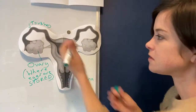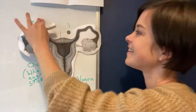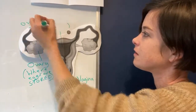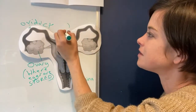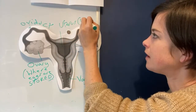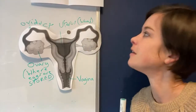Let's label the uterus as well. This bit here. Sorry, on Facebook Live I have to write backwards. It's very confusing. I can write forwards on YouTube. So that's the oviduct written the correct way. And this big bit here is the uterus. Again, womb, not wrong, but uterus is more correct, more scientific.